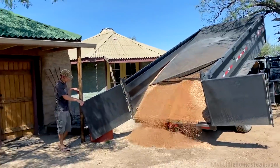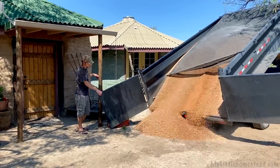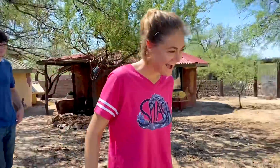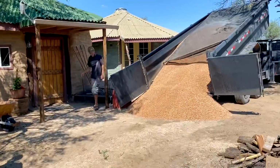Yeah, one of the reasons I didn't want gravel in the backyard there was because I like that campground feel that the dirt provides. But it was interesting because as I was watching that gravel go throughout the courtyard, I'm going, you know what? It still looks like a campground. It just looks like a little fancier campground.